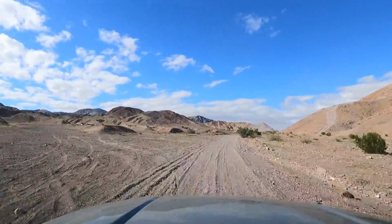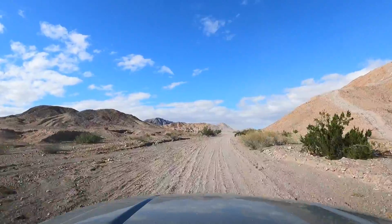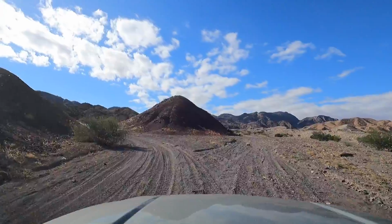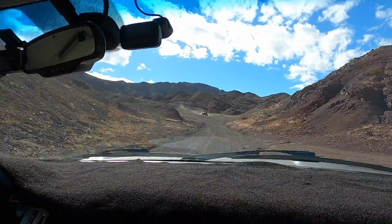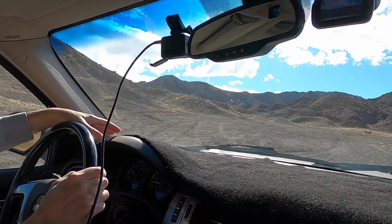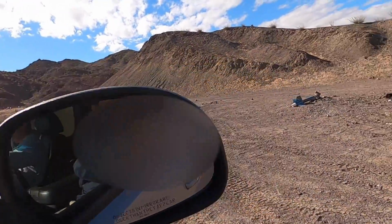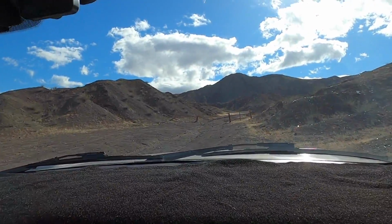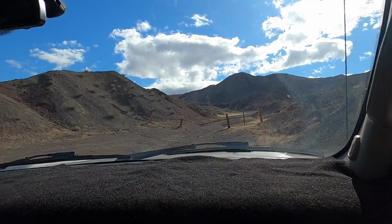The other challenge we have is finding a place to camp that is not dusty. Okay, let's see. Which one is the road? Is this it? Oh, this is it. I was hoping to get into that canyon. Well, we need to go the other direction.